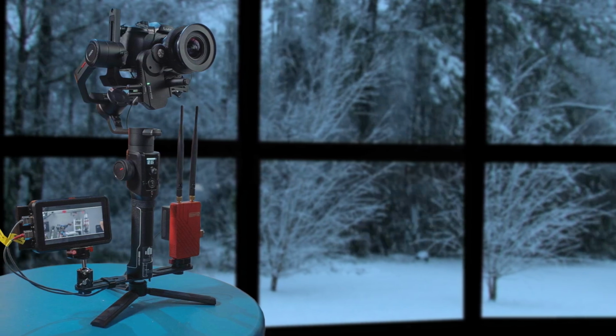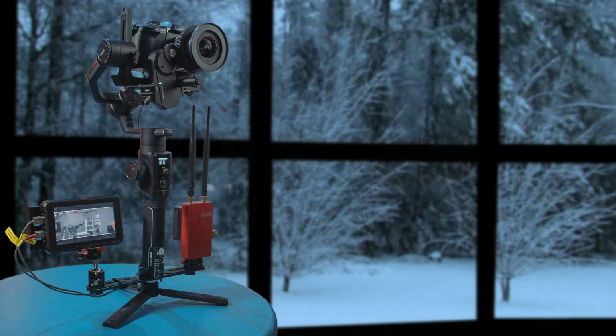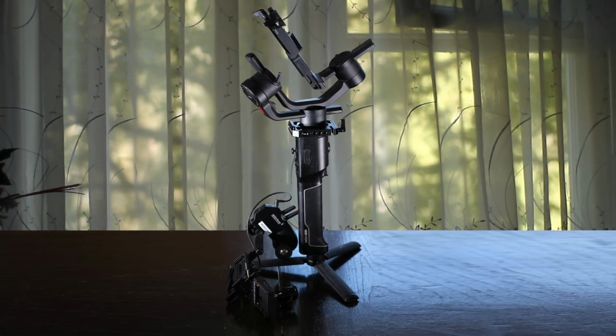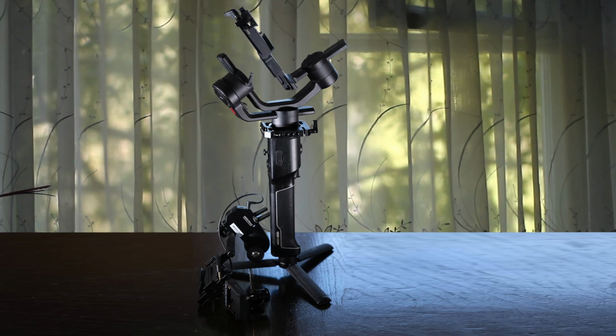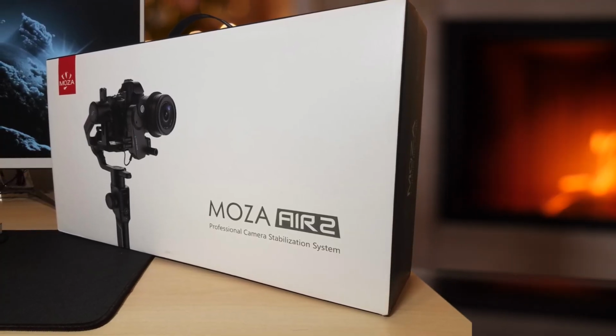The Air 2 features 8 different operational modes including single-axis and dual-axis modes such as pan-follow and pan-tilt-follow. These modes allow for different shooting styles that Moser calls Sport Gear, FPV, Panorama, Tracking, and Inception styles. Inception, for example, allows you to rotate the camera as you push in on a subject.